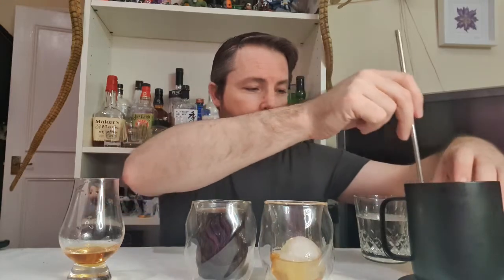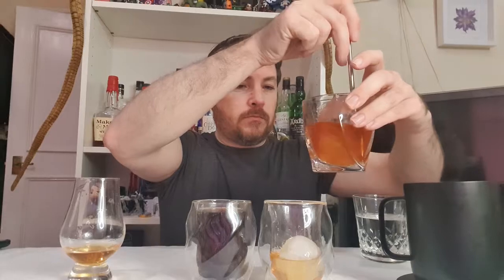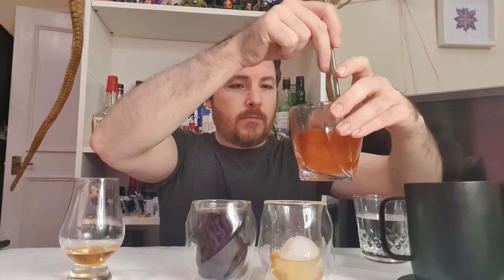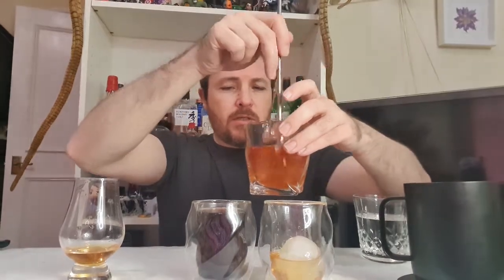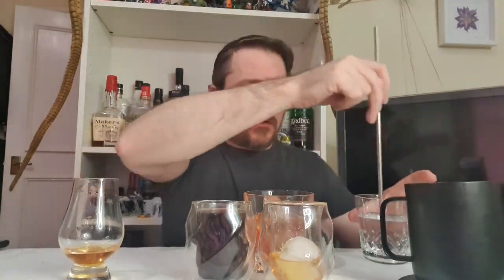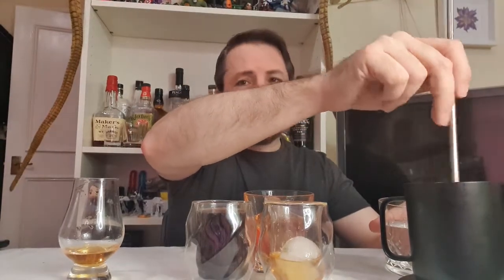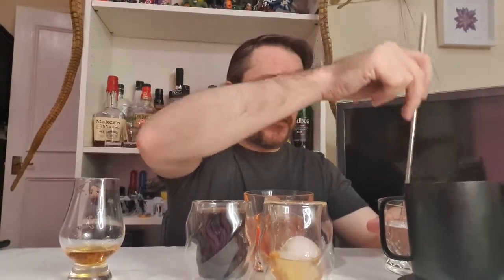Mix that and mix up the old fashioned. I might see if I can get some orange bitters instead to get that citrus flavour in the old fashioned still, but we shall see, I guess. Right, everything ready. Okay, let's try with the Pepsi.